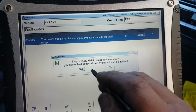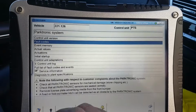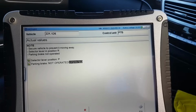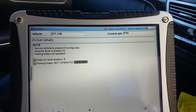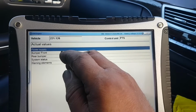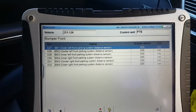Probably is that, so we'll clear this. Ignition is off, ignition is on. Okay, it's going to go back now. Let's go to actual values. Okay, so this needs the selector lever in position R. So reverse is engaged, and we need to take the brake off. There we go. So let's go to the front bumper. Oh, it's working now. It is working now.